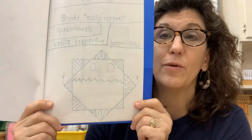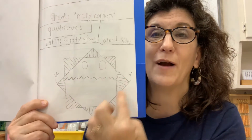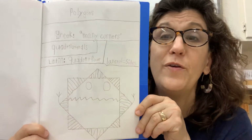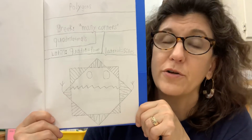So look, he kind of made a little monster out of 2 squares, it looks like, and he turned it sideways, and look at the little hands sticking up and the cool little gills there and a funky face. Like, Ezra, when you get this back, you could color in that quadrilateral monster. That's pretty cute.